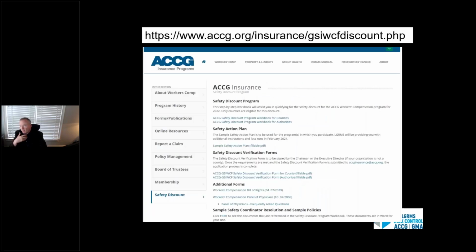If you don't have one, you can actually go to ACCG.org/insurance/GSIWCFD discount.php, and that will get you this particular web page. If you just go to the ACCG.org page, you can go to insurance and then go to this safety discount page, and it'll give you all these particular documents.